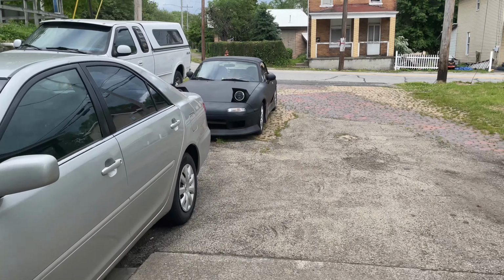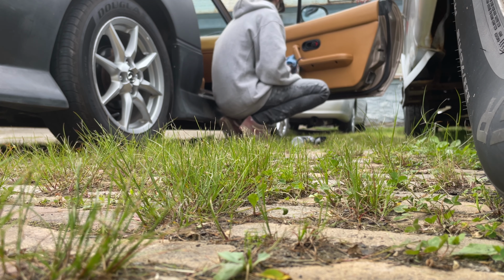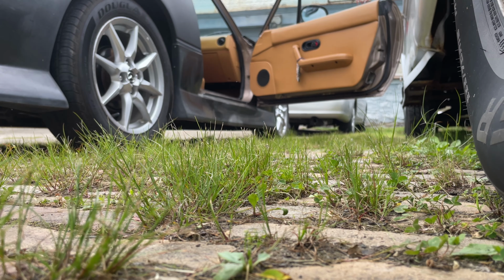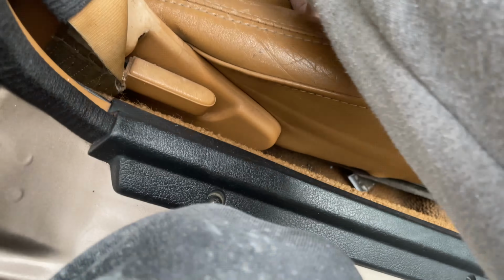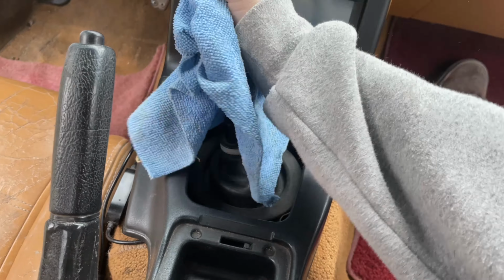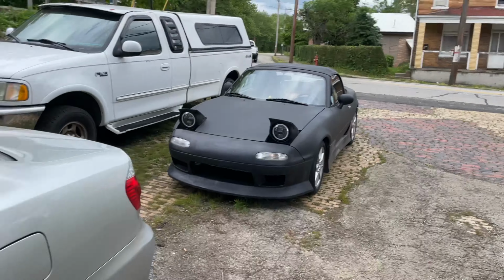Did want a good chance to wipe down the Miata real fast. I've been wanting to clean the inside of that car for like the past 3 days, but I try to keep it pretty clean to begin with, so.